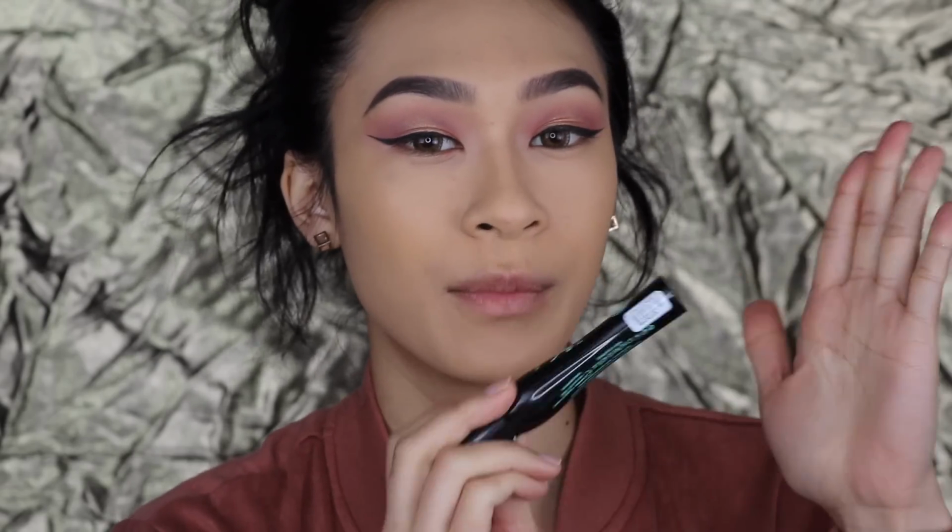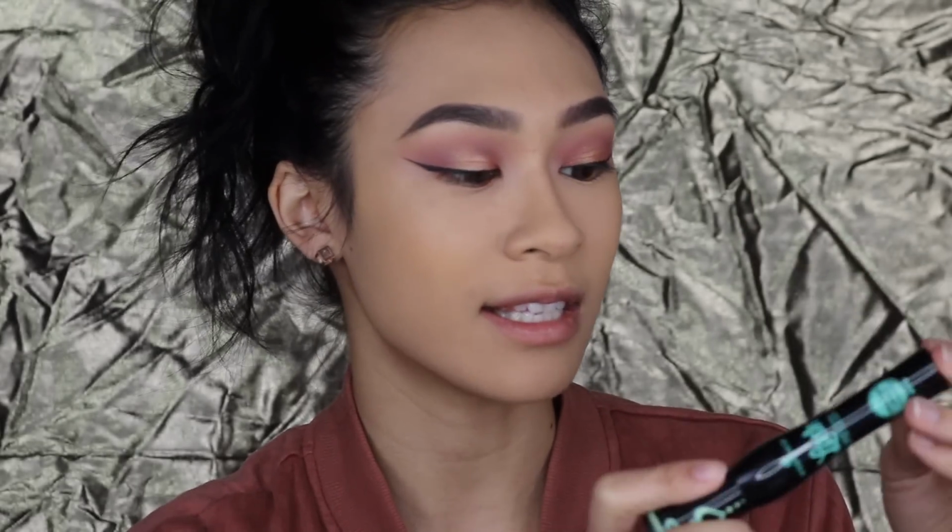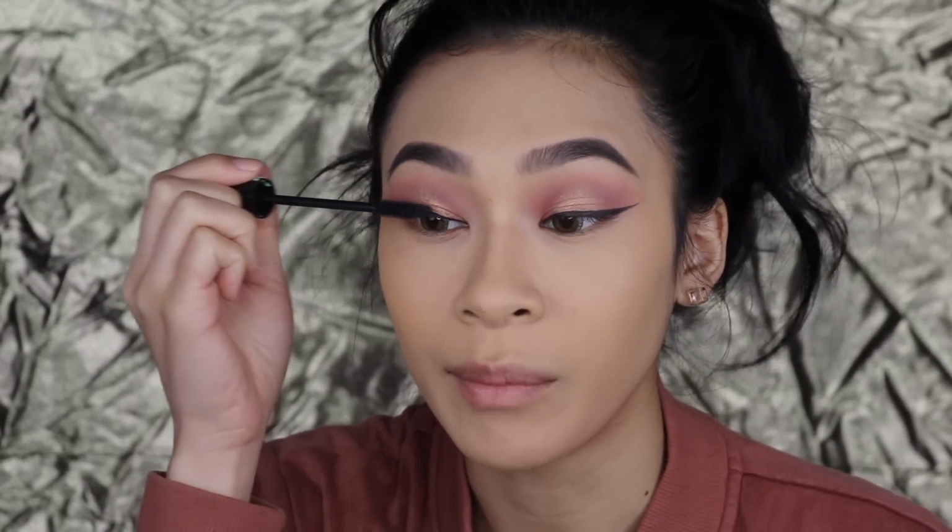Alright, so I'm definitely cheating with this product because you guys know me, I only stick to 1 or 2 mascaras for the entire duration of their life, and then I'll buy a new one. And the cheapest one that I have is by Essence. This is the Lash Princess, and this is I think $5.99, but I definitely did not pay full price for it. So we're just gonna use this because this is all I really have in my collection, mascara-wise.